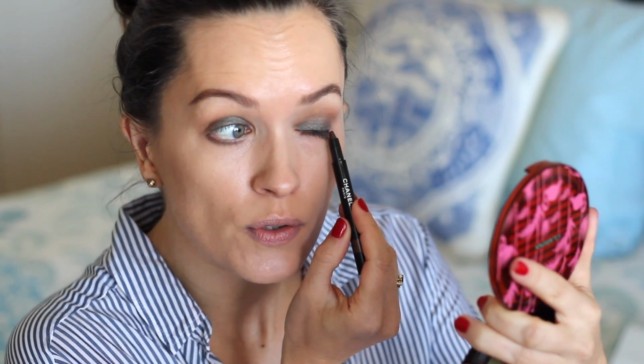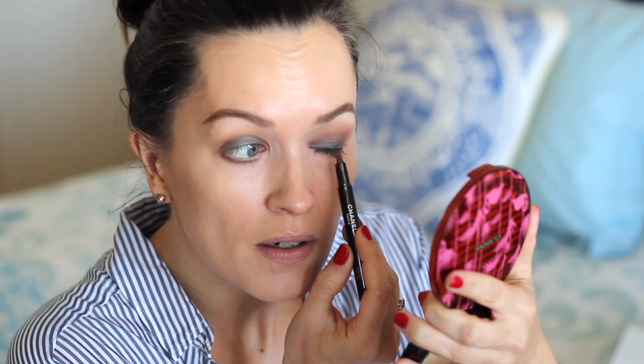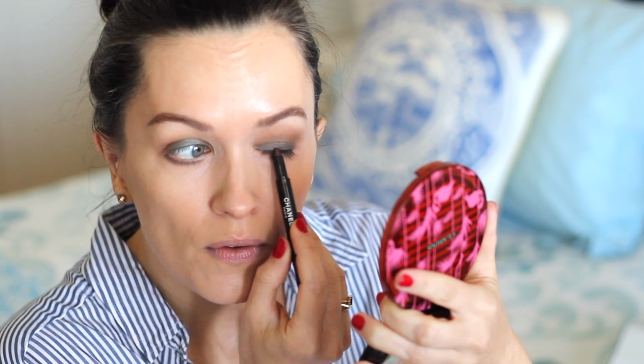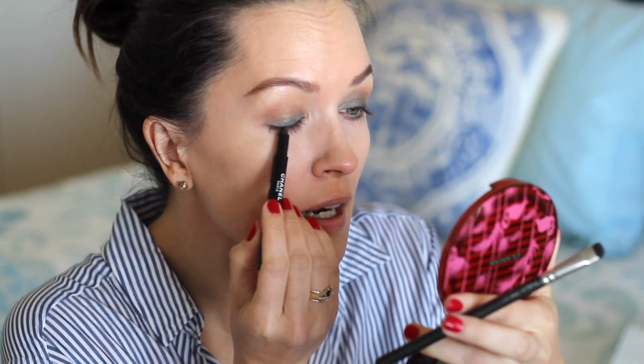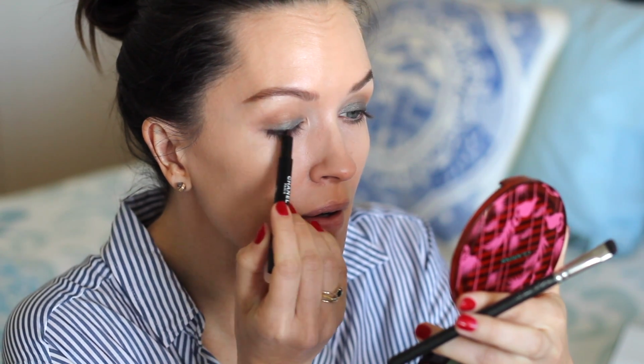So I just want to put a little bit here. Oh, that's lovely and soft. The shade reminds me very much of MAC Teddy. It's just like a nice shimmery brown. Yeah, it's very pretty, just to add a bit of depth to the lash line. I think that all over the lid would look beautiful.